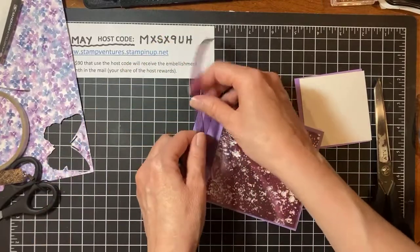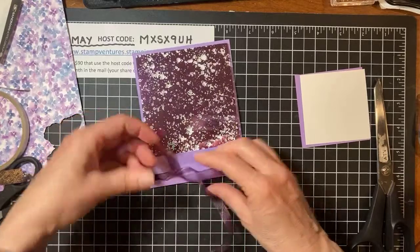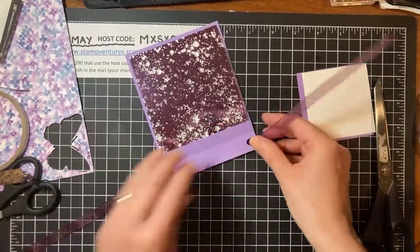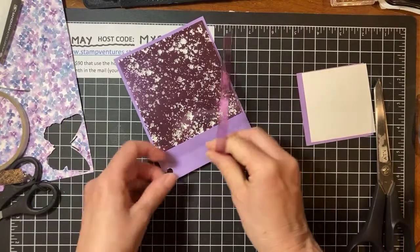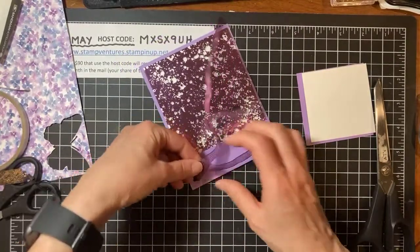Now I have to decide, I want the bow up or down. I think I'm going to go up with the bow. And it's always, do I want it to be a bow or not? But I think I've cut myself plenty here, so it's definitely going to be a bow.